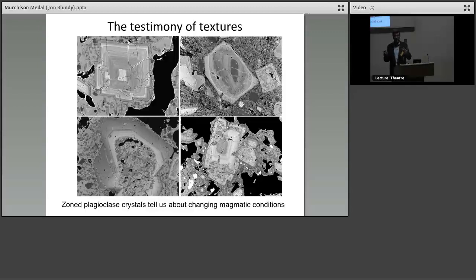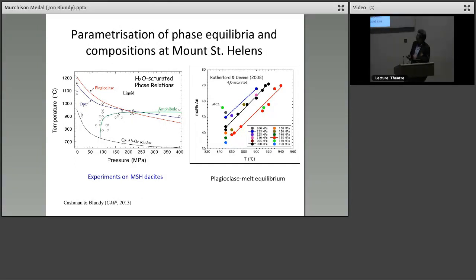Are they telling us something about that movement of magma from the deep reservoir up the conduit to fuel the eruption? These are all from the 1980 to 86 eruption of Mount St. Helens. Mount St. Helens is a great place to do this because we actually have a really good database of observations, but also of high temperature and high pressure experiments that allow us to determine how pressure and temperature affect mineral chemistry, mineral proportions, and so on. And this is just a demonstration. We perform high temperature pressure experiments. These are the experiments. We work out what minerals are stable.